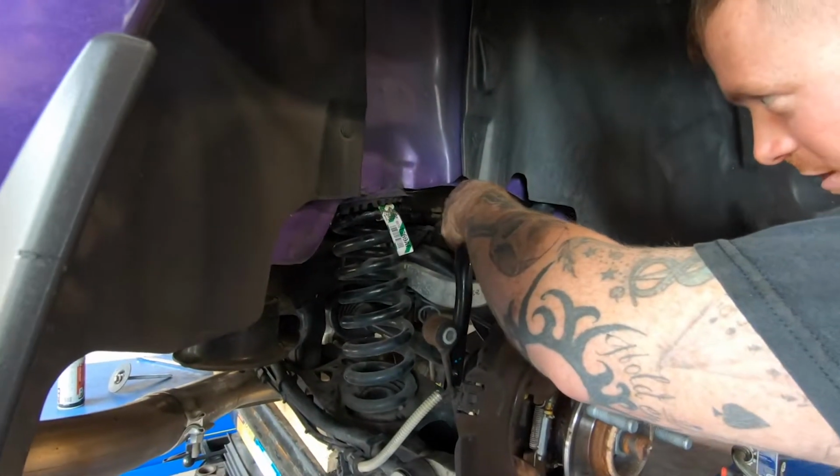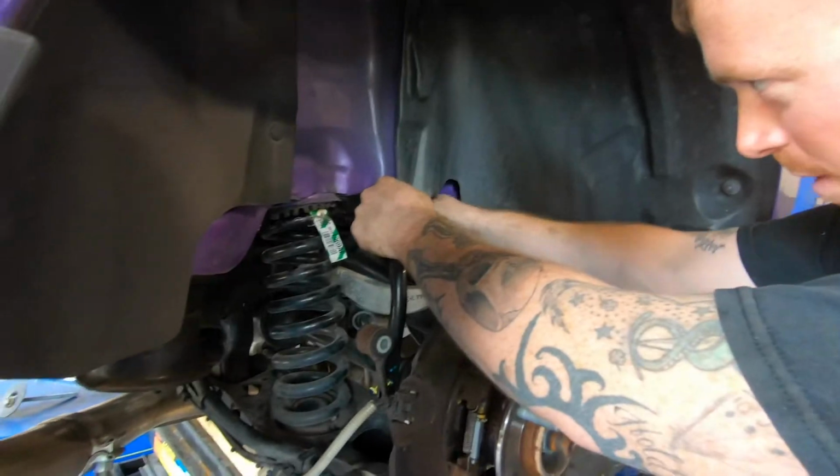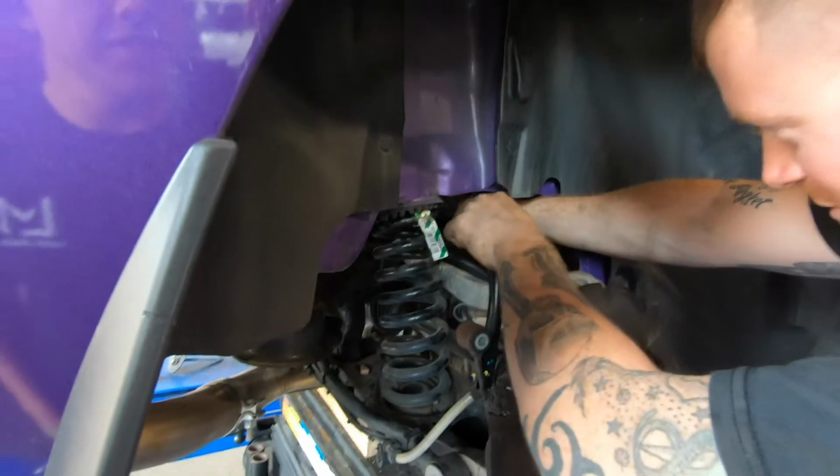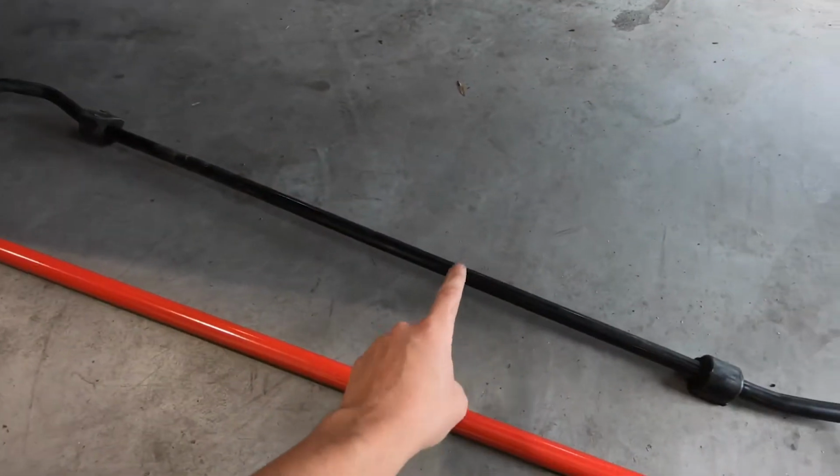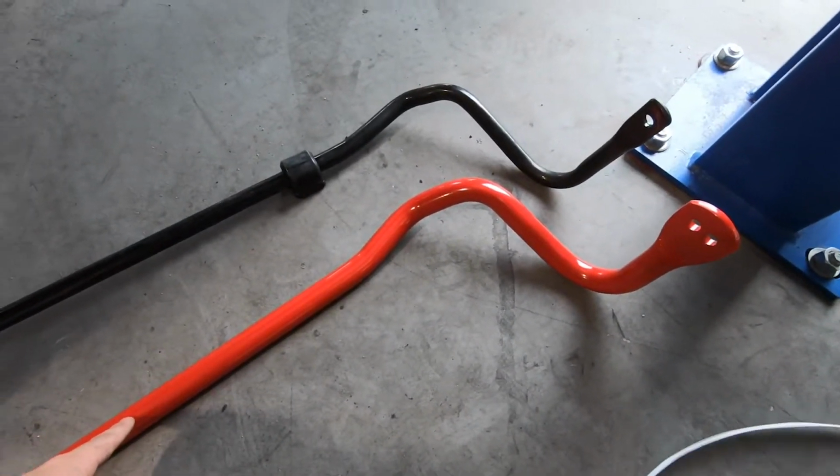I'm taking the last bolt out of the sway bar and then pulling the sway bar out. And hopefully it just falls out. Falls off like a prom dress, eh? We slid the old sway bar out and we are gonna put the new one in.